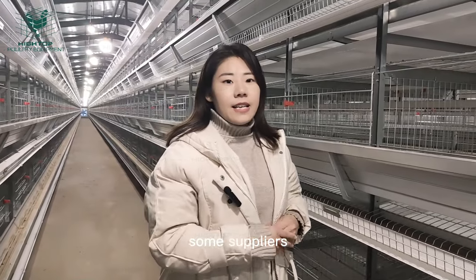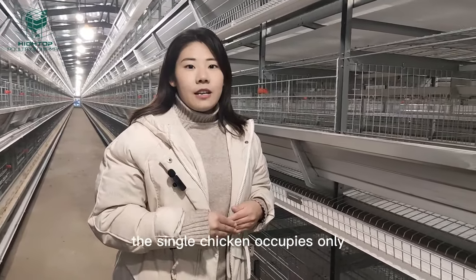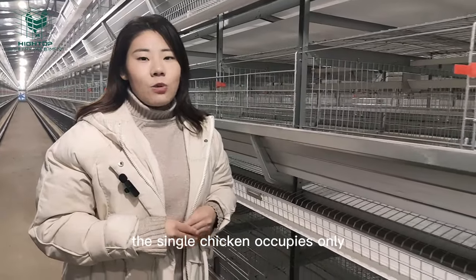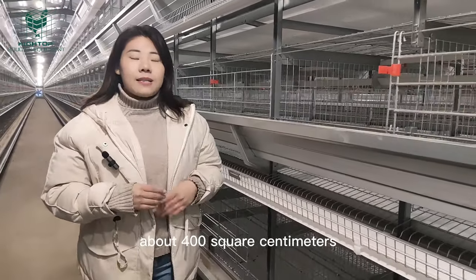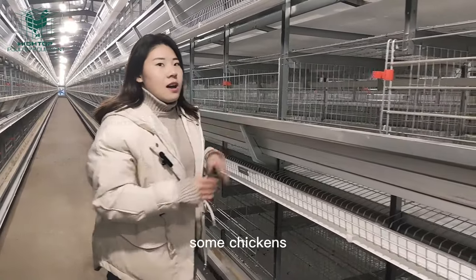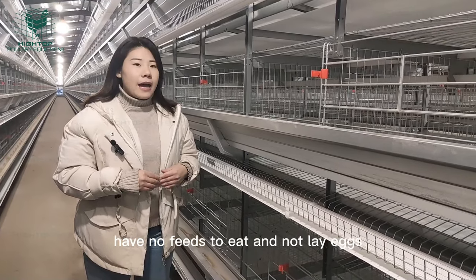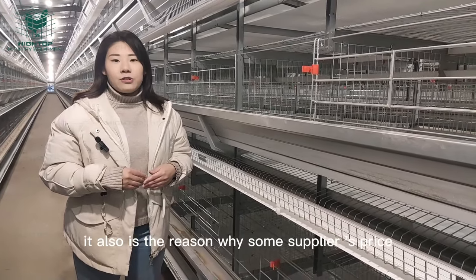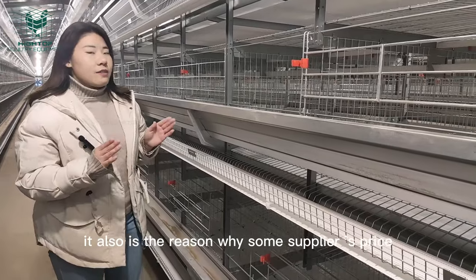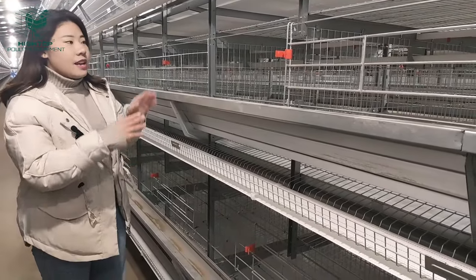Some suppliers' nest size is very small. The single chicken occupies only about 400 square centimeters, which easily causes some chickens to have no space to eat and not lay eggs. It also is the reason why some suppliers' price is cheaper.